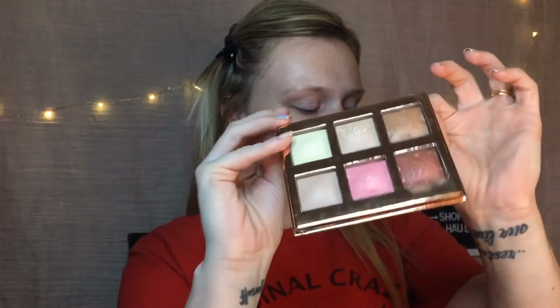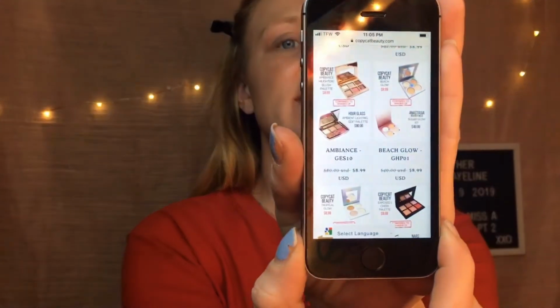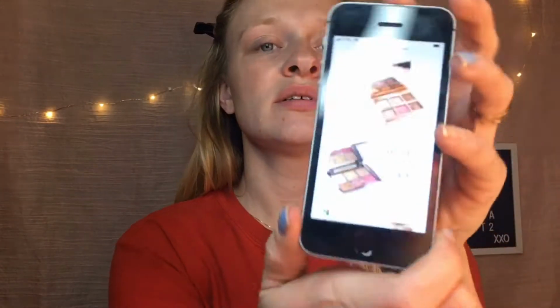So I am going to go in with the Ambient Face palette first. And I did forget to tell you guys that this was $8.99 as well. And it is compared to the Hourglass Ambient Lighting Edit palette, which is $80. It's this one right here. I just want everything to be out there for you guys so you know.